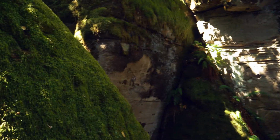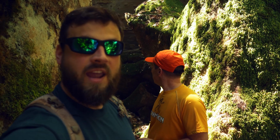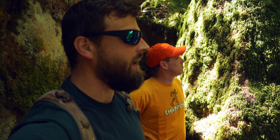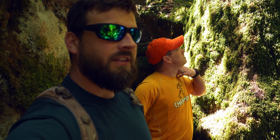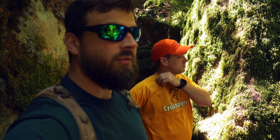I can see why it's called Devil's Den, especially with the grave right when you walk up to it. That's kind of intimidating for some people. I definitely wouldn't recommend people coming out here unless you're very experienced. It's pretty dangerous, pretty rough terrain.